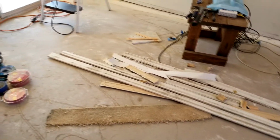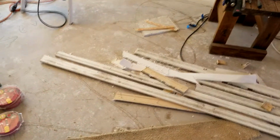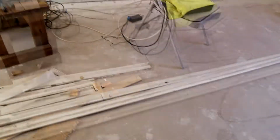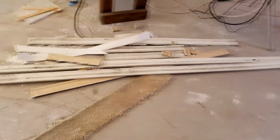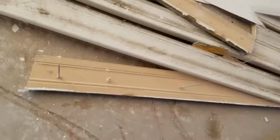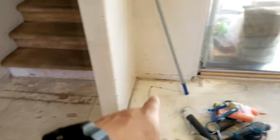Okay, people, let me show you what's going on here. Pick this back up. This is the molding that went on the bottom of the baseboard here. And I got all that molding out of there. And there were a lot of these nails right here that were stuck in the molding. And I had to go along the whole wall and pull them out, the ones that were left over.